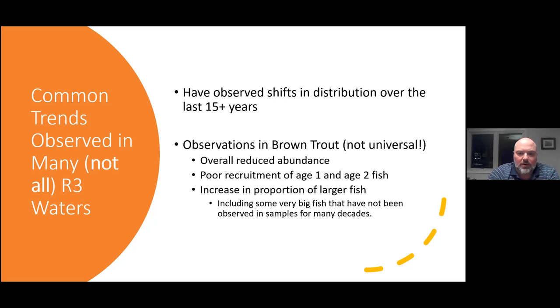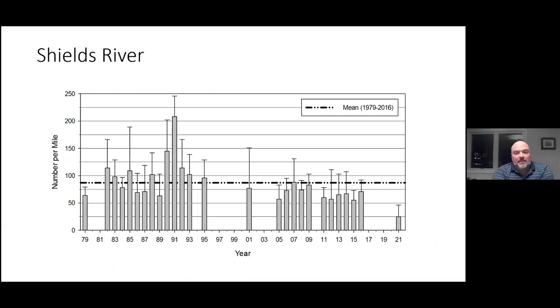So I'm going to dive right into the data, and I'm going to progress from east to west. The Shields River, for those of you that don't know, is a tributary to the Yellowstone in the upper basin. It comes in just downstream of Livingston, Montana. It's an area where obviously we've had decades of sampling, with quite a bit of variability.